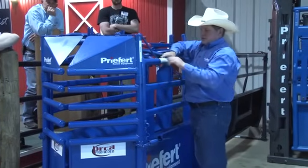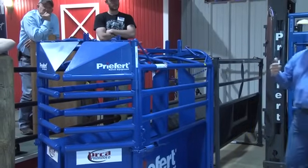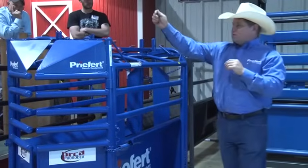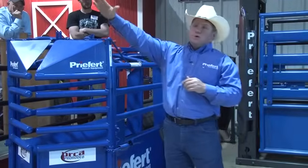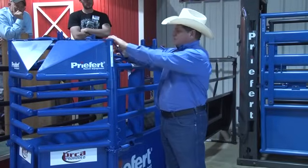And we do a few other little things here. You notice this little piece right here on the header side. That way, if he takes his first swing right here, he's going to ramp his rope off the top, because we all know that headers are whiners.